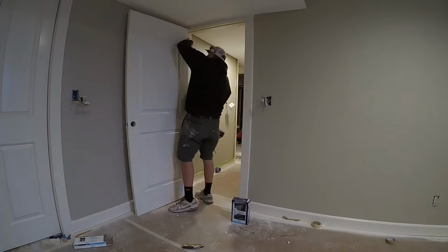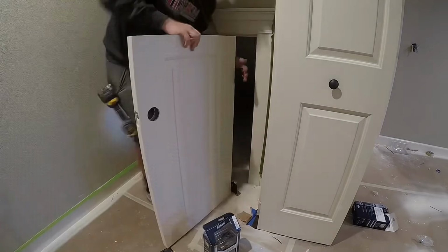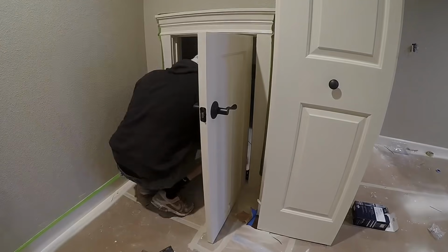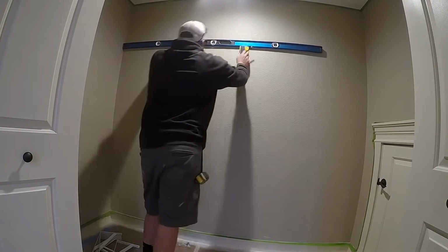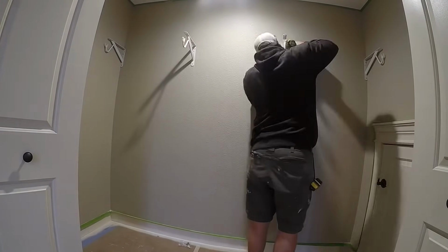And as you can see here, I put in the little playroom door with a legitimate doorknob. All of the hinges, everything else look exactly the same as everywhere else, so it just keeps cohesiveness. So really coming on the home stretch now, getting the closet rod and the closet shelves in.